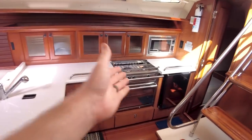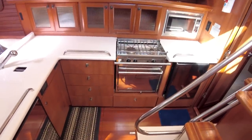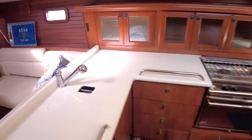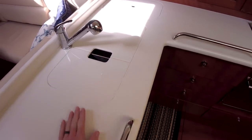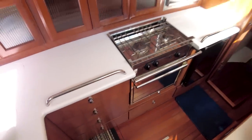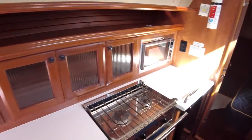And just a really nice galley. You've got everything you need. Cold storage here and there. Gimbaled stove, microwave, and lots of storage all around. Nice little sink. Solid surface countertop and handrails. Shelves right there. Lots of places to put stuff.